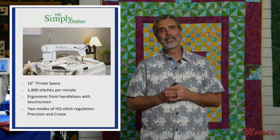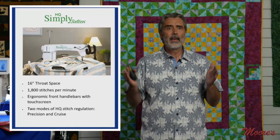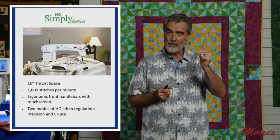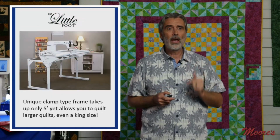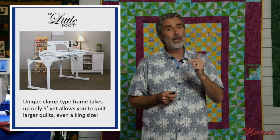So the Simply 16, the benefit of this one is a little more throat space, 16 inches of space, 1,800 stitches per minute. The handlebars are ergonomic, and it has a touch screen. That's a big difference. It comes with the little foot frame, or you can have it with the loft frame.